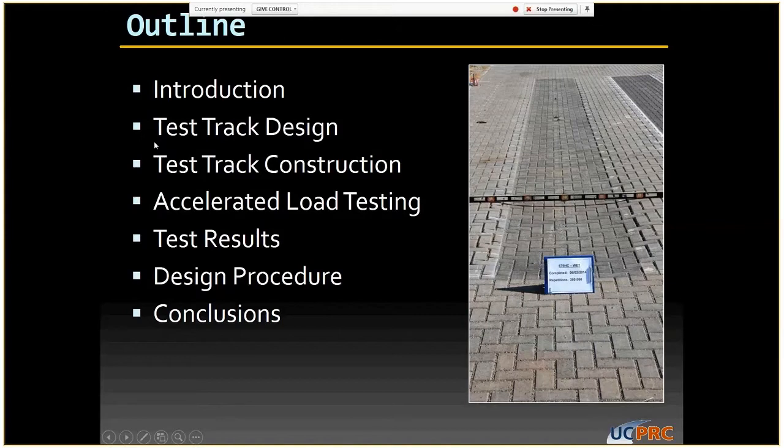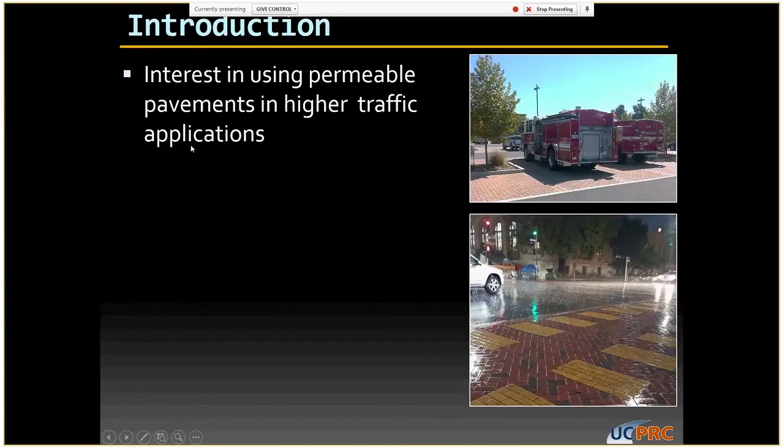All right, so when we started this study way back, we started doing some work for the California Department of Transportation. There was a lot of interest in using permeable pavements in higher traffic applications. So typically, they were out there being used on car parks, golf cart tracks, that sort of thing, but nothing really carrying a lot of heavy traffic.